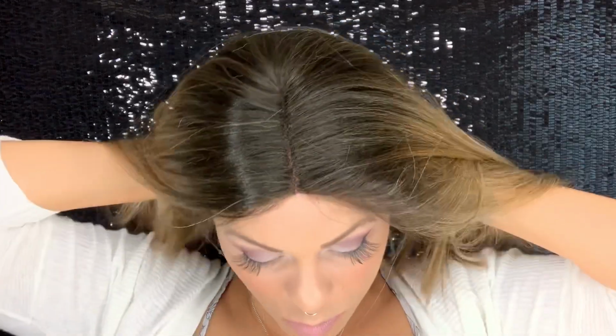The cap construction, there are 2 combs in the front. There's a nice lace parting, a comb in the back, and adjustable straps. Let me cut the lace off her and get her on, and then we will see what we're working with. Oh yeah, she's definitely a similar color. The wig cap is medium. I actually had tightened it too much.